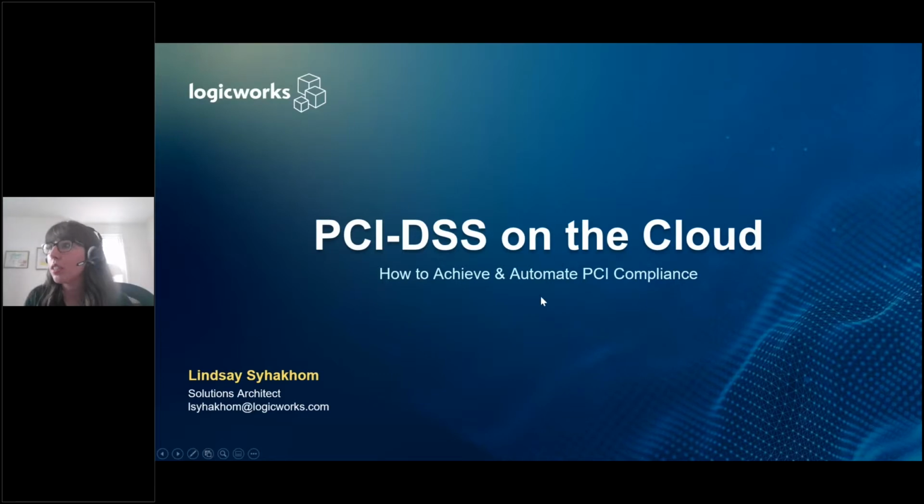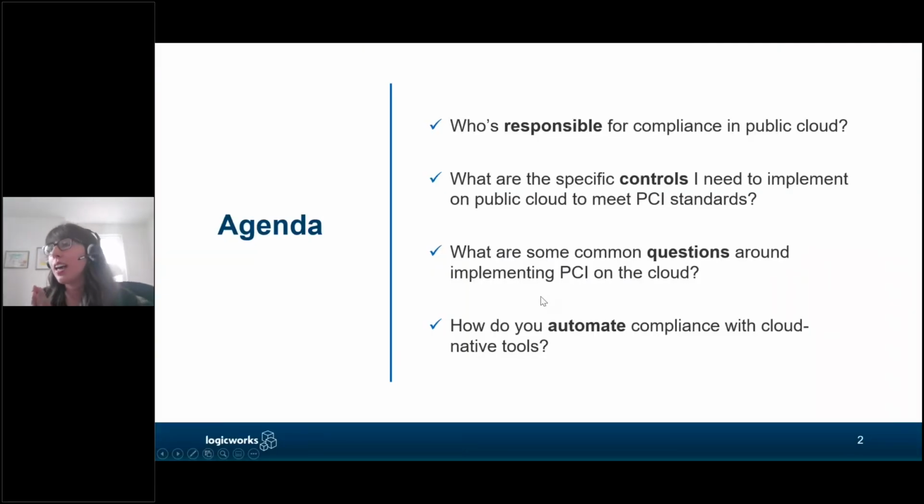So just our agenda today, I'm going to start by talking about who's responsible for compliance in the cloud. That's kind of the first question most of our customers ask us. What are the specific controls I need to implement on the public cloud to meet PCI standards? Next, what are some common questions around implementing PCI in the cloud? And finally, automating compliance. It was great to see so many automation-focused presentations today, so I'm going to touch on that a little bit as well.